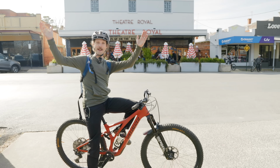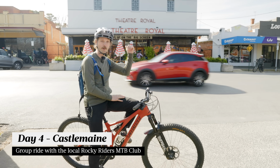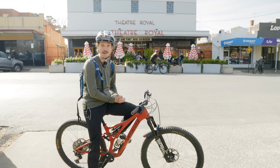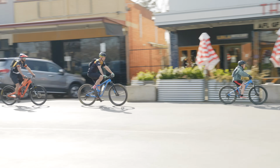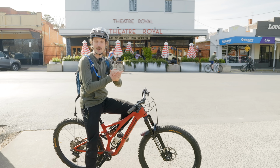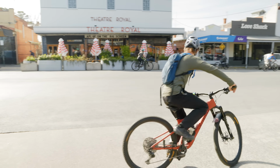Welcome to Castlemaine. We're here on a beautiful spring morning and we're here with the Rocky Riders Mountain Bike Club, who have invited us out on their social ride to go check out some of the local trails in Castlemaine. The ride's starting, we've got heaps of people here, so we better get our gloves on and jump on the bikes and hop onto it. Let's go! Yoo-hoo!